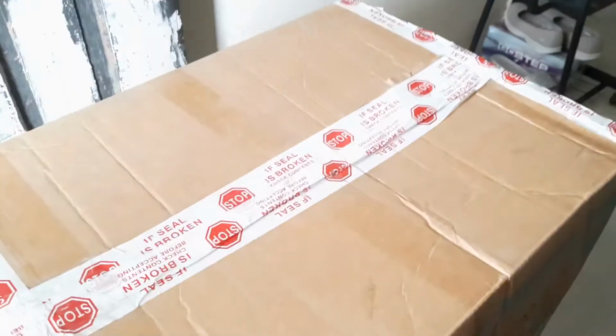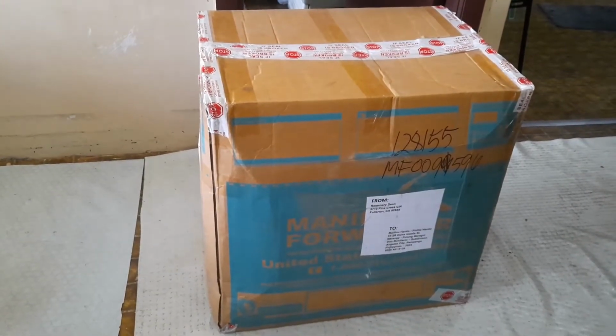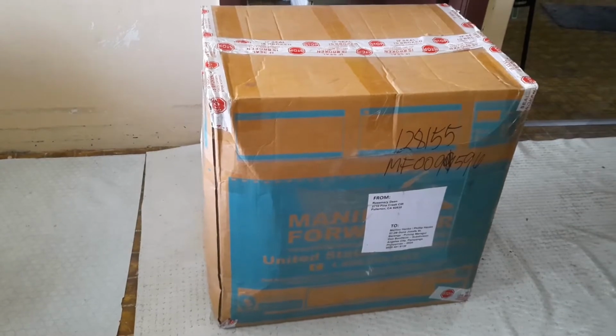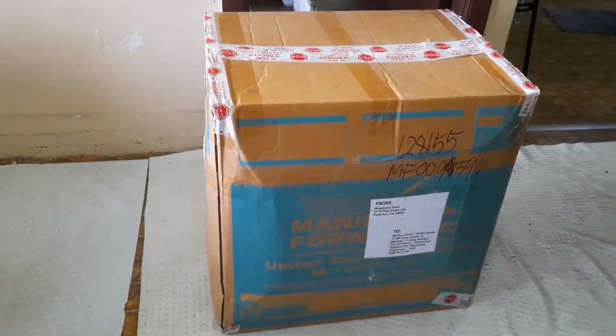Our big box delivery. Yay. Well, there it is. The long-awaited BalikBayan Box. Probably took close to 2 months to get here. It came on a slow boat from China.